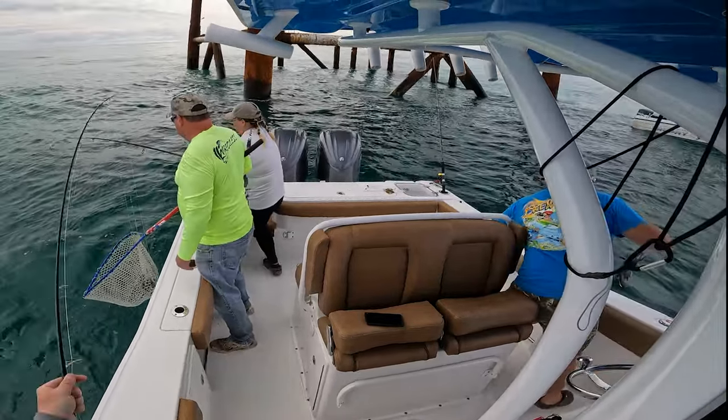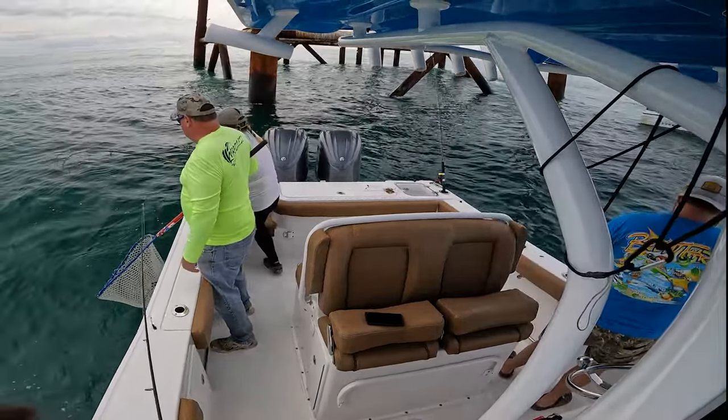I finally caught one. It was funny. I caught it trying to get out of Jess's way.